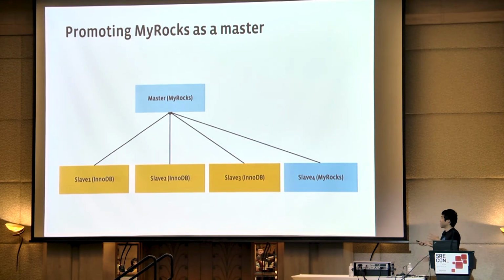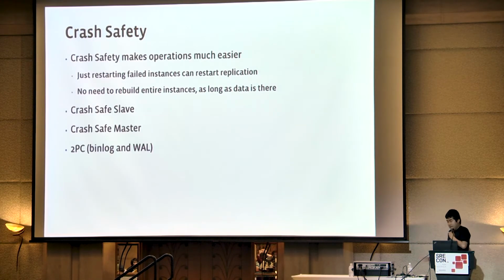We still have InnoDB so that we can promote InnoDB back as a master if MyRocks goes crazy. But so far it's pretty stable. The final step would be removing InnoDB and overriding it with MyRocks. We are still working on that. Let me talk about crash safety.